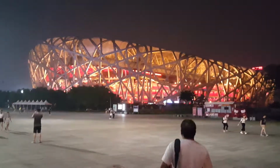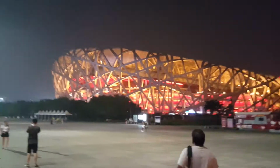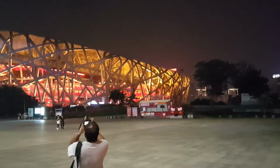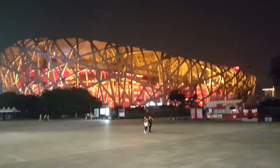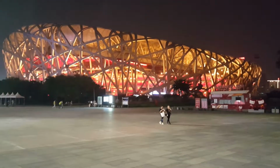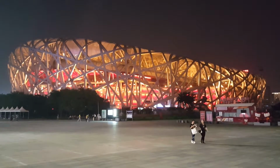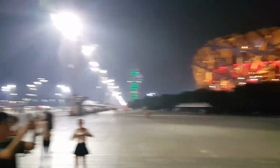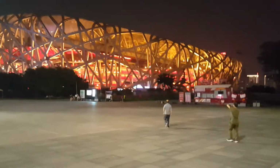So there it is, man. That's crazy, right? Amazing facility. I mean, really cool from the outside. And they built that just for the Olympics. I'm sure they're still using it now, but as far as I can tell, they built it just for the Olympics. It wasn't there before the Olympics, so I don't know what happens here during the day anymore. And there's the water cube over there, the multicolored building.